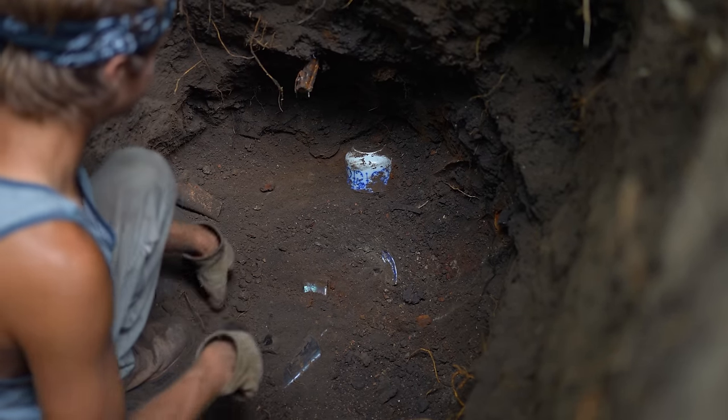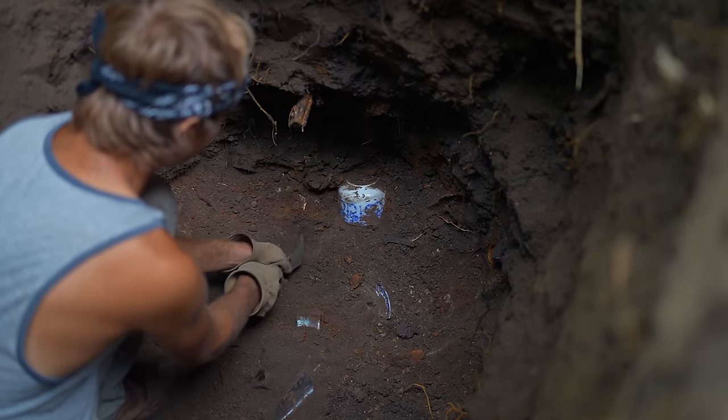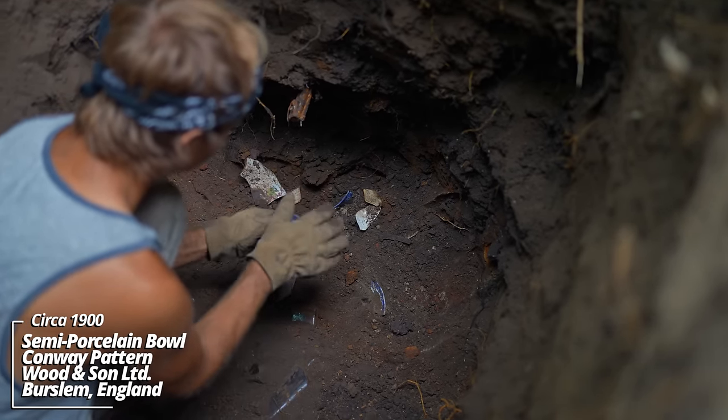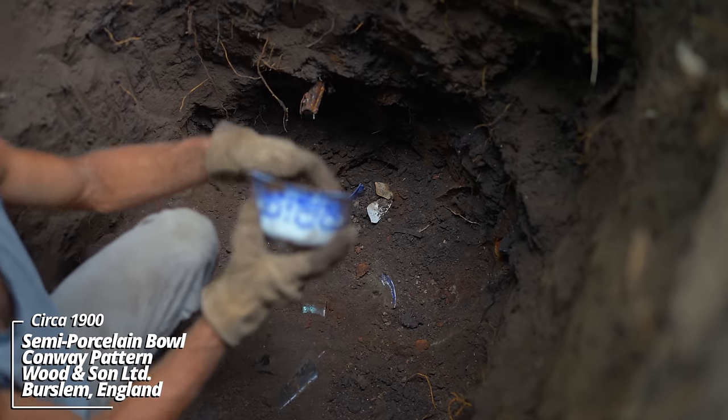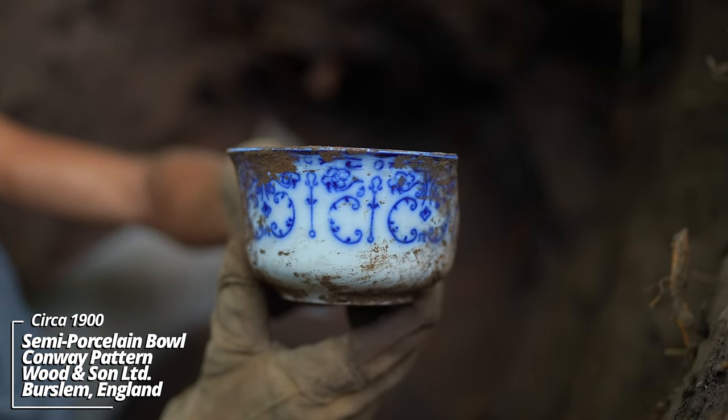I've got to see if this thing's intact. Look at that color. All the dinnerware in here is just something else. Okay, I think it's the other half to that, but look at that. It looks like it's maybe hand stenciled. It's definitely flow blue.